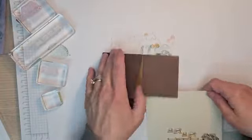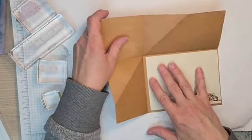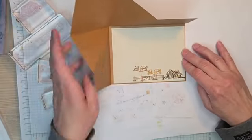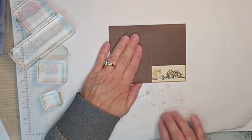Okay, so there's our card. There's our layer. Let's see how I did. So it's going to go just like that. Oh, cute. That's cute. I like it. Right.